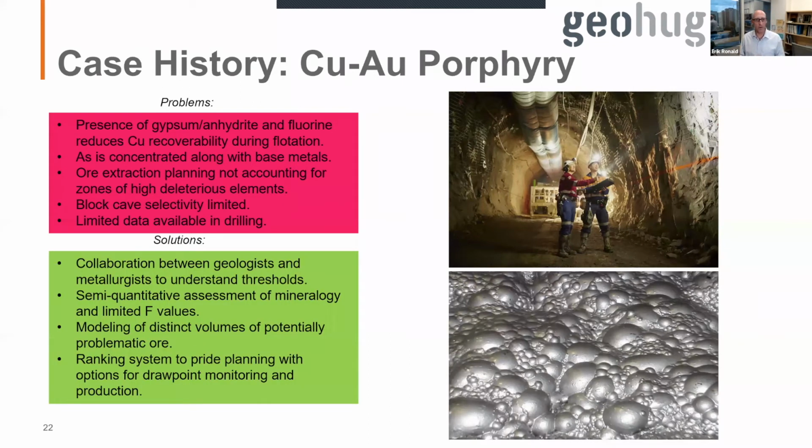So this is one of those where the geologists and the metallurgists get back together, sit down at a table, and try to understand: what are those key thresholds? What can we put in? What can we blend out? This is one where we went back through all the old exploration logs, the drilling logs, and looked for anytime there was an occurrence of gypsum, anhydrite, or fluorine.